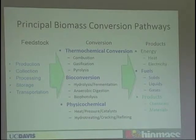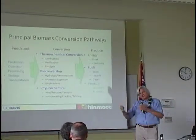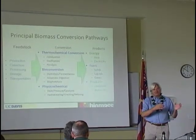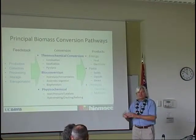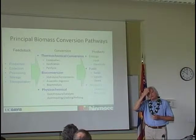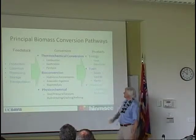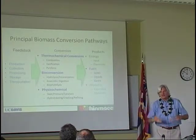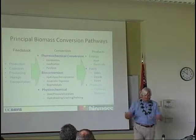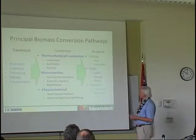There are other technologies. Gasification is where we convert the wood into a gas, which would be comparable to natural gas, but with a much lower energy value. So you have a fuel in gas form that can go directly into an engine connected to a generator to make electricity. You can also take that product and convert it into fuels through some other processes. But it is another pathway as well.